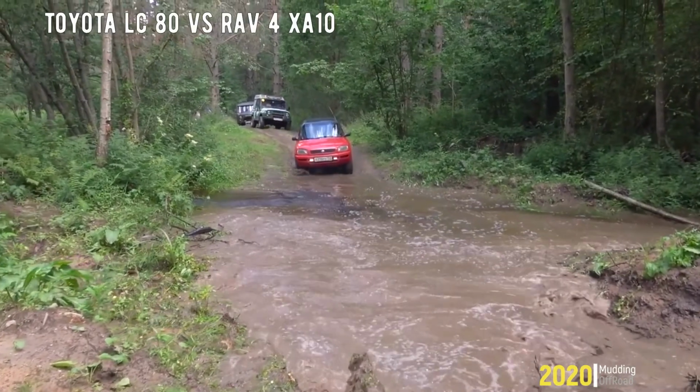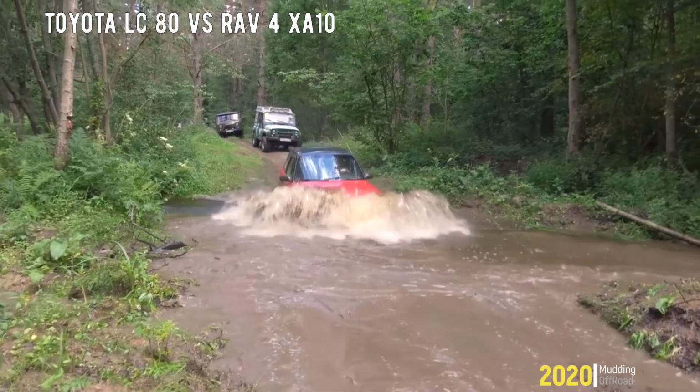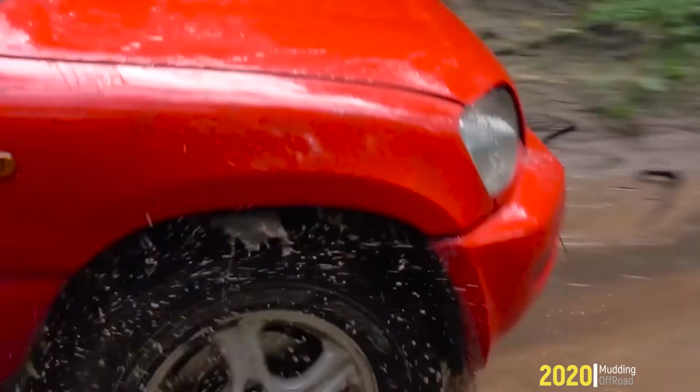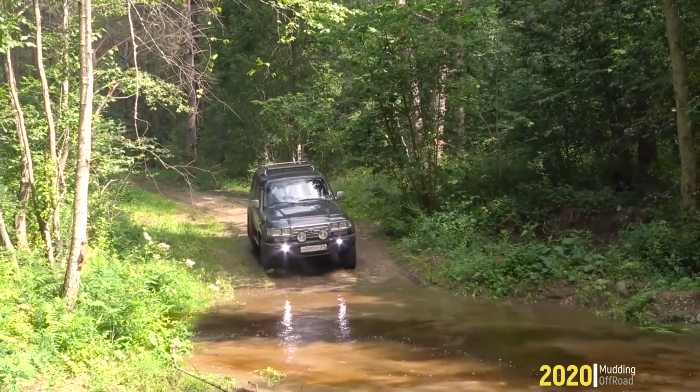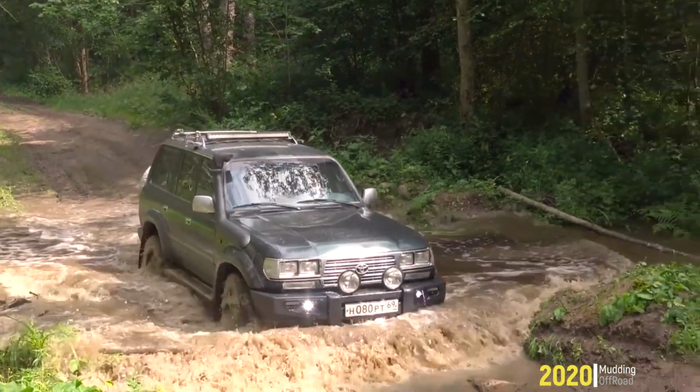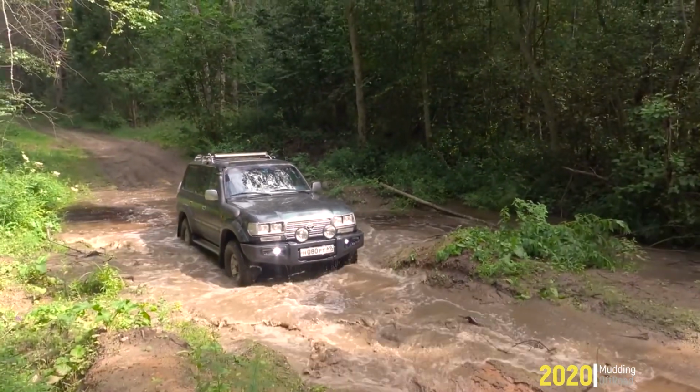The RAV4 is AWD, not 4x4. It has no low range, and it has limited ground clearance. We can do something about the 4x4 issue by putting locking differentials in, and we can raise the chassis using lift kits. However, there is nothing that we can do to put low range in the RAV.